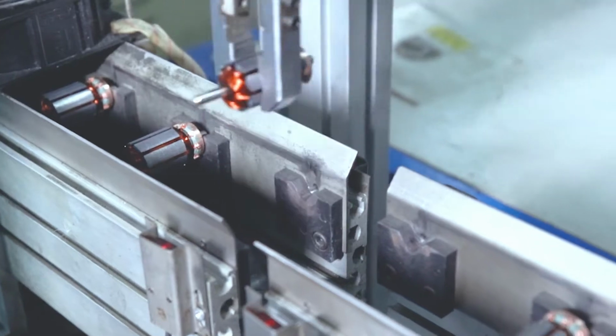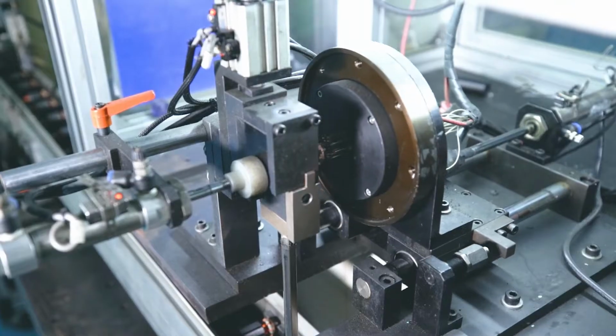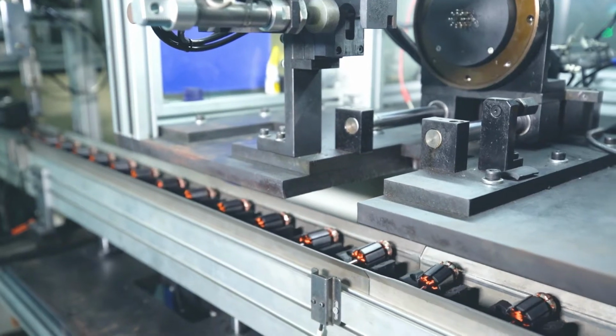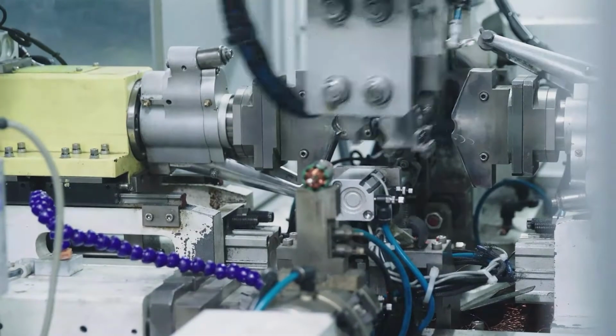Can you imagine how much time and effort it would take if these 38 processes were manufactured by hand, and how the accuracy of each part could be ensured?